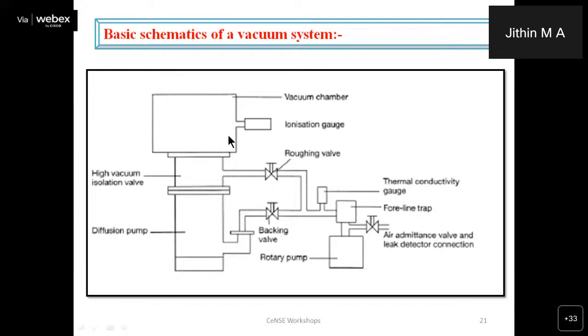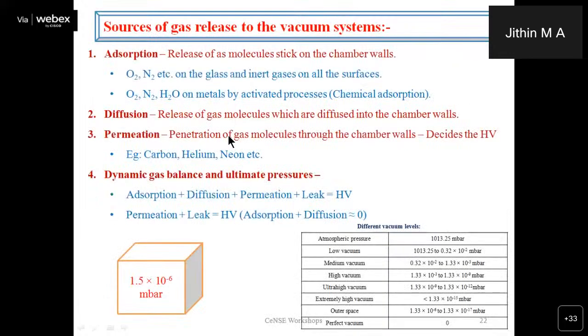So the next thing is sources of gas release. Before that, we wanted to see here that the atmosphere pressure is 1013.25 millibar. I was telling in the first slides, and when we go to low vacuum, it is from atmosphere pressure to 10 power minus 2 millibar ranges. High vacuum is 10 power minus 3 to minus 9 millibar. Ultra high vacuum means minus 9 to minus 12. Outer space is nothing but 10 power minus 6 to minus 17 level.